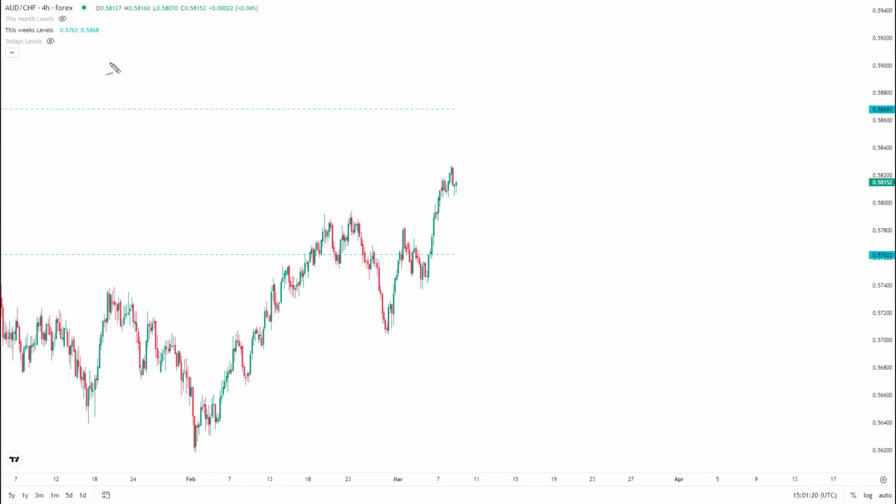And the final franc pair is Aussie franc. We actually broke the prior high here with momentum. This is quite a nice setup. So what I'd like to see is any pullback in this market. If we can breach the 0.5762, below this level, we start to become oversold during the week.